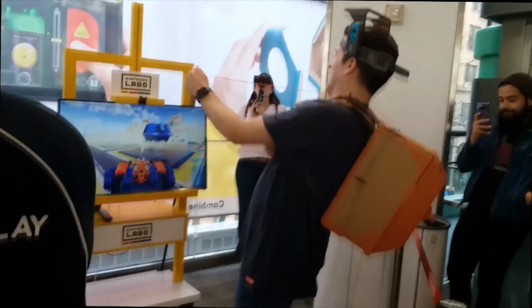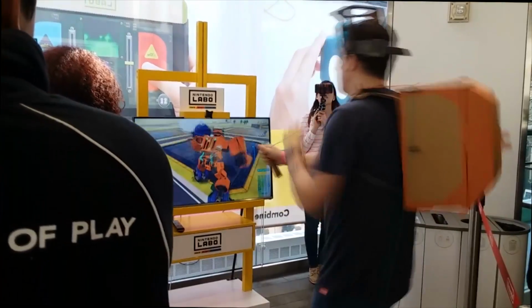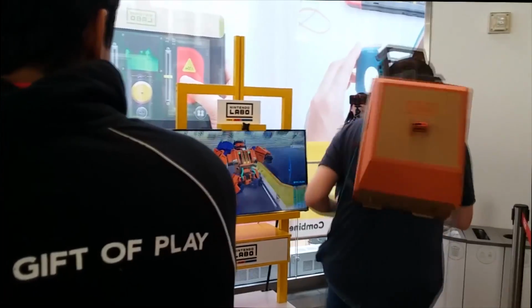The staff also knew what they were doing. They were able to teach us and help us out when we didn't know what we were doing, or they would just assist us with playing the games. They show us how it works, and it doesn't seem that difficult.